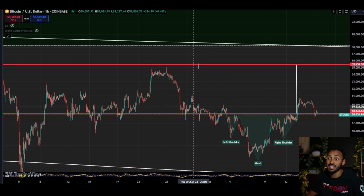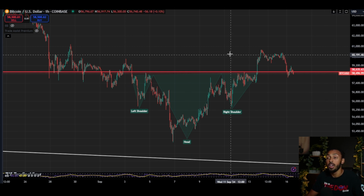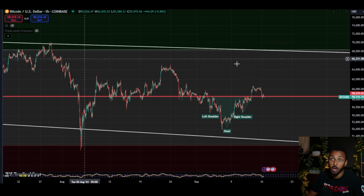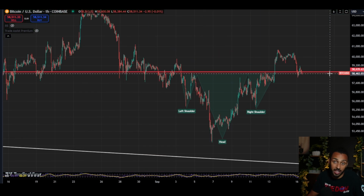And so overall, that's the setup that we've been paying attention to for this inverse head and shoulders. And it does seem as if it could be in the works of actually happening. Because again, if we do see the breakout of this inverse head and shoulders get confirmed, we will see the move back towards the top side of this channel, exactly as I told you we might. And so now what you need to be paying attention to, because I told you there's something today that you need to watch out for.